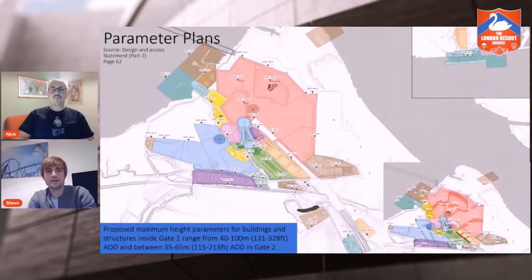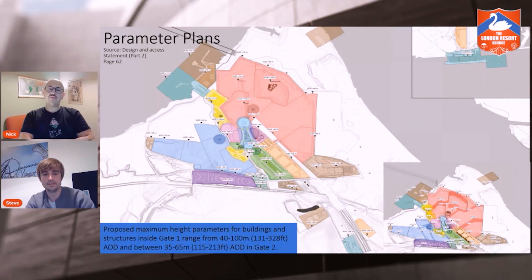So moving on, if you can see here, this is the parameter plans, which is found again in the design and access statement, because it is probably the most interesting document online. And I think what's an interesting fact that I actually pulled out of the statement was at the bottom here, which says the proposed maximum height parameters for buildings and structures inside Gate 1 range from 40 to 100 meters, which is 131 to 328 feet.